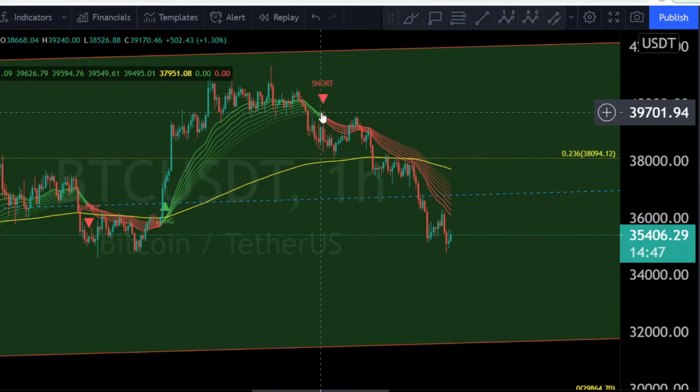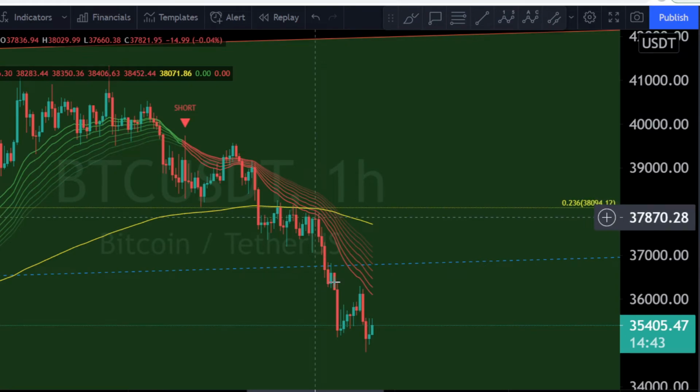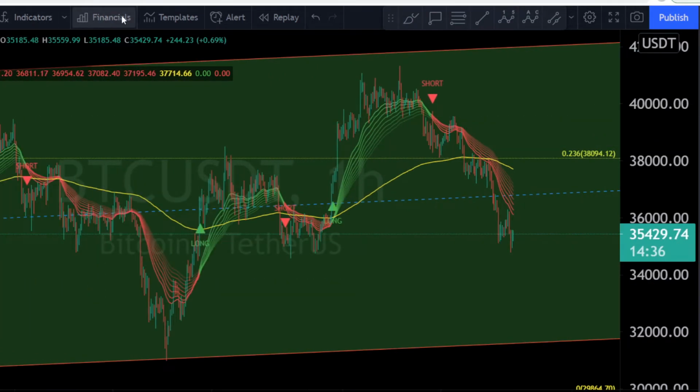Here, ribbon band, short position. Ribbon band is here as a resistance. We saw a fight here against the ribbon band. Again, a spike up, a fight here with the ribbon band, and down again. So really, really bad, guys. It's looking really bad here.